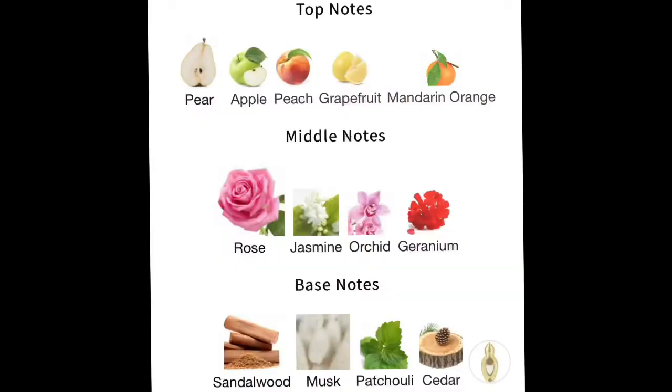In the top notes, you have pear, apple, peach, grapefruit, mandarin orange. And in the heart of the fragrance, you have rose, jasmine, orchid, and geranium. And in the base notes, you have sandalwood, musk, patchouli, and cedar.